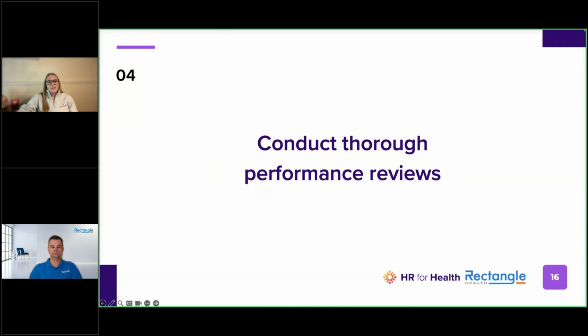And you should be using tools like the employee's job description as a reference point when comparing their performance to your expectations. So again, if you don't have a job description, for example, that's the place to start. Get those in place before doing the performance reviews. And if you're a client of HR for Health, you get those automatically. They're automatically assigned to every employee. So you don't even have to think about that step when you onboard them.